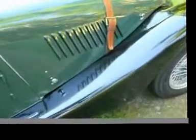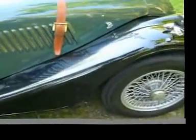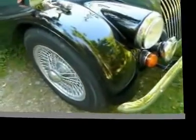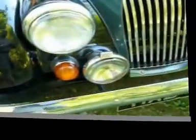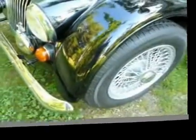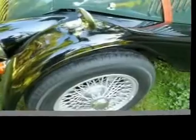The sheet metal, as you can see, is pretty darn straight, and the paint job, even though it too is close to 30 years old, is awfully good. A few chips here and there, especially at the front. I'll show you the pretty immaculate engine compartment next.